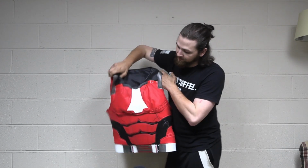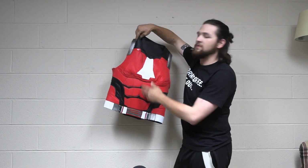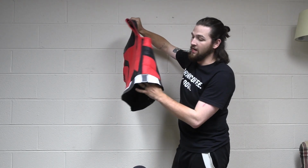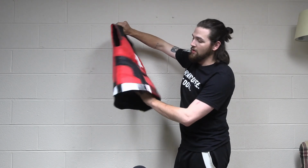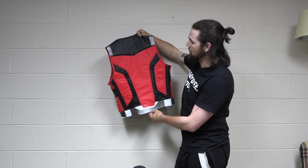But yeah, here's the vest. It has this white symbol thing. This is completely made up. You got the belt, which is attached to the vest because there's no reason to keep it off, and it also keeps the belt stationary so it looks sleek and better. So you got silver detailing. Here's the back of the vest with the red panels.